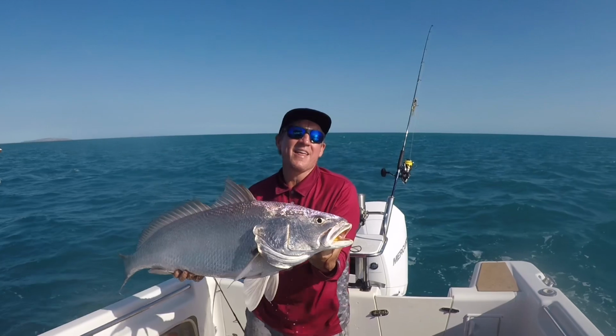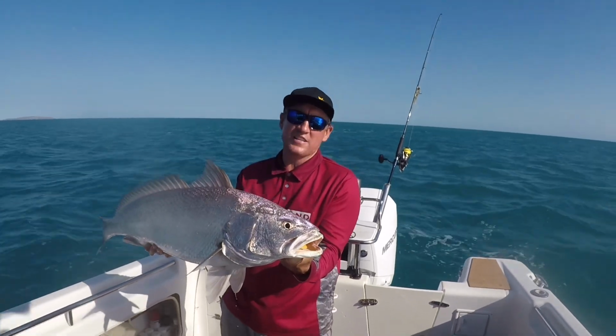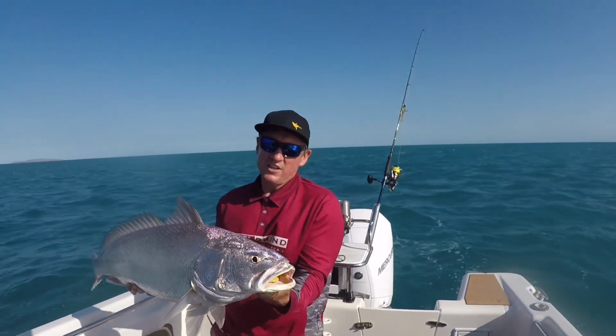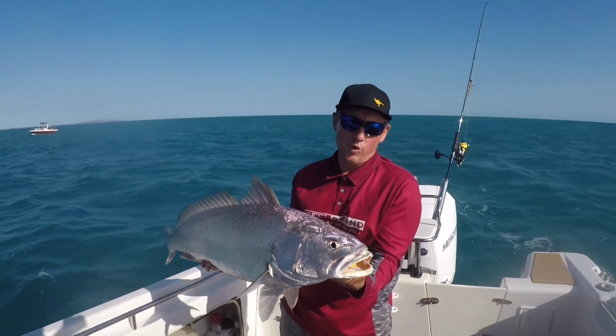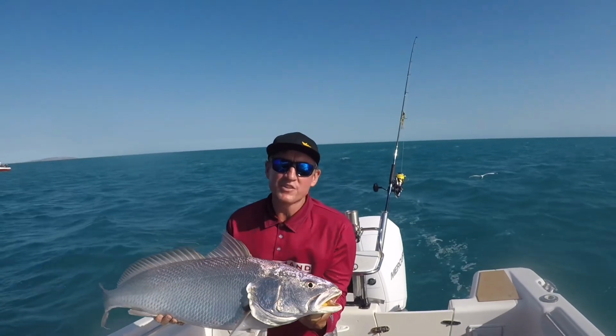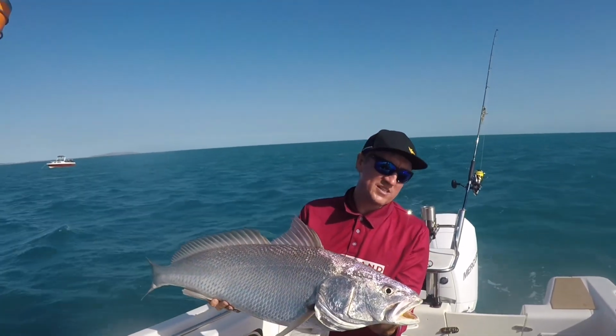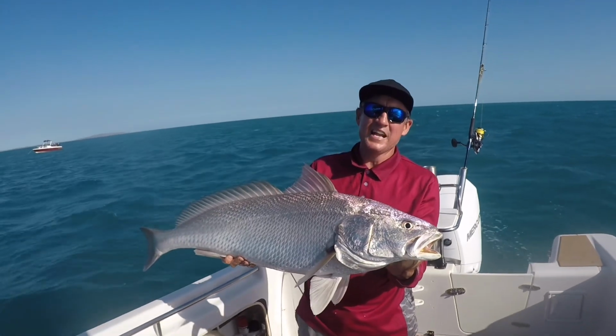They do suffer from barotrauma, so these guys will be bled and we'll keep them, because they don't release very well, especially in the depth of water that we're in here. But they love the soft plastics, these guys, so awesome looking fish. I might get a photo with this guy and then we'll sort him out and get him on ice.